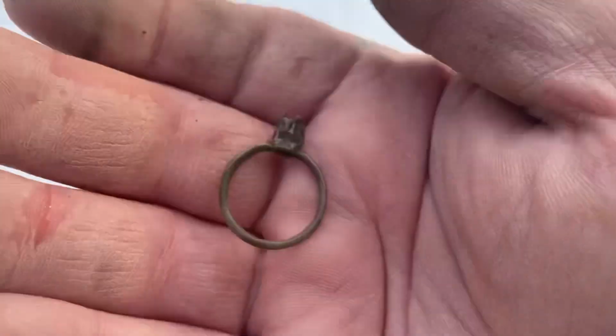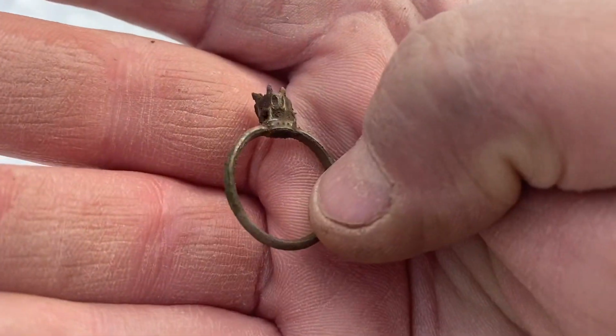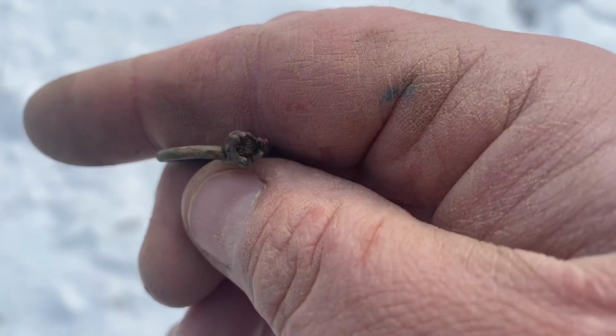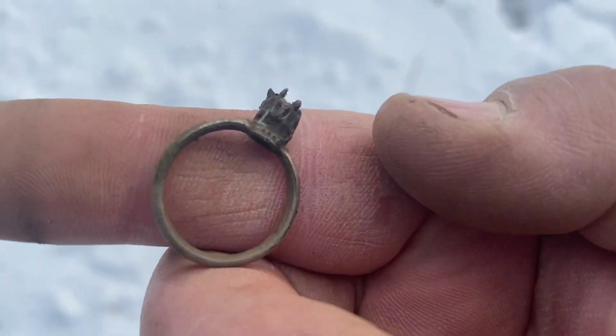I take my gloves off. I can't feel my hands. My water bottle's frozen. It looks like it was plated. That'll be a pretty little ring. Hopefully the stone's in there. I don't have anything really on me to clean with, so.